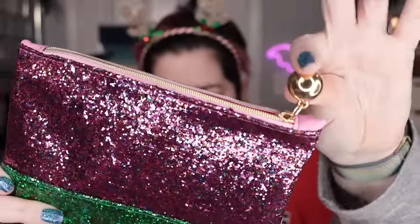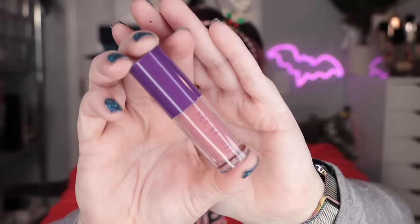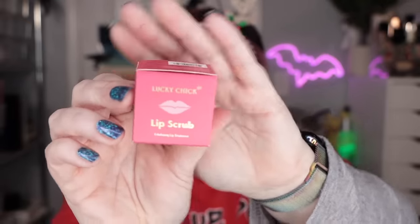Let's take a look at what was in the Glam Bag, super cute bag this month. Cute little ball zipper, plain on the back. I love these bags. I use them for everything. In the Glam Bag this month, I'm going to wear this later. We have an Ace Beauty lip gloss. We have a Lucky Chick lip scrub. I go through lip scrubs like crazy because these lips are so dry in the winter.